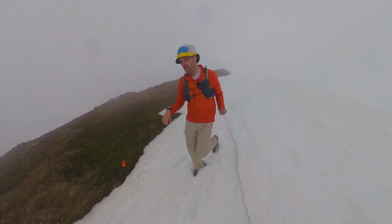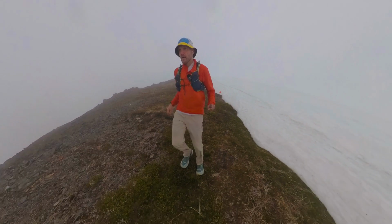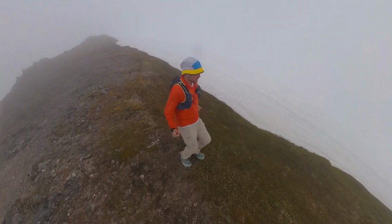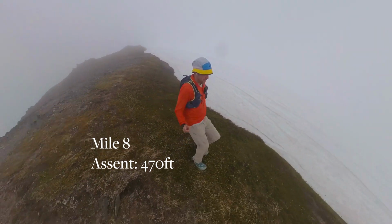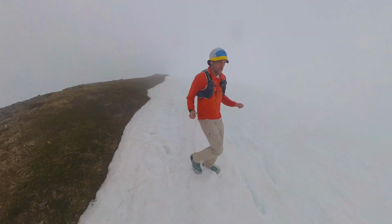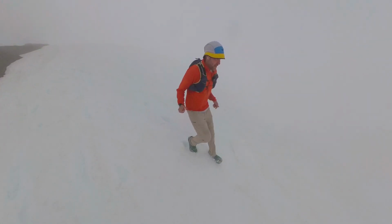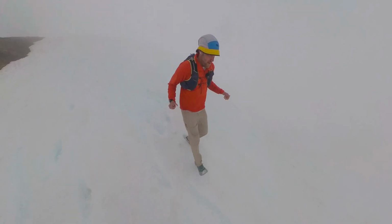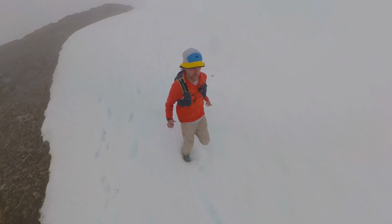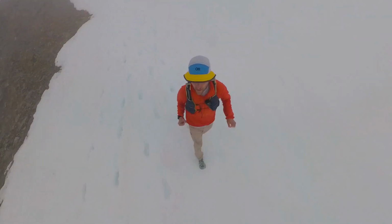But I am so close to hitting 8 miles, and pace is picking up a little bit. Risky snow or not, we'll go for it. Falling in the snow is not the worst thing that could happen, and that's why I put these clothes on.